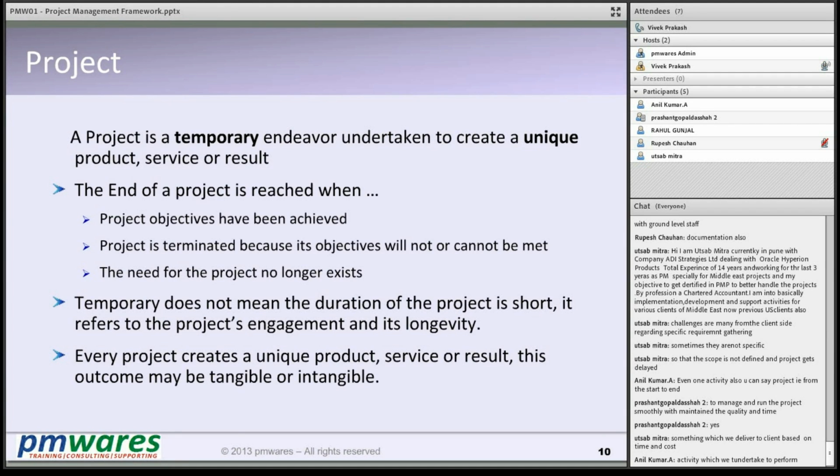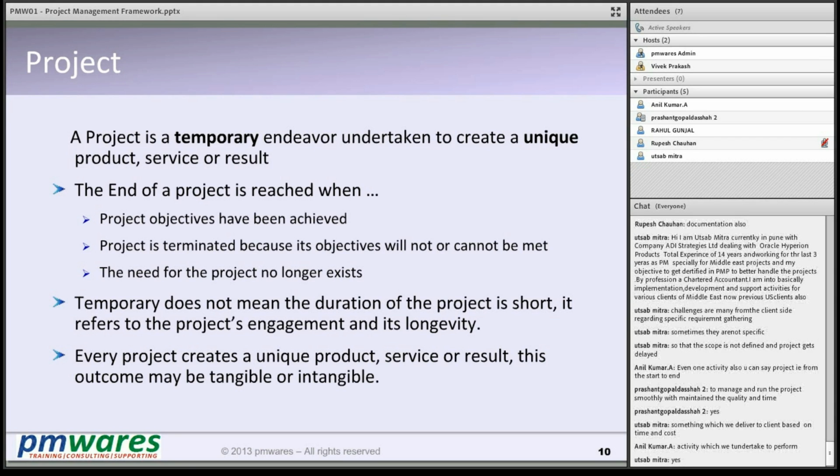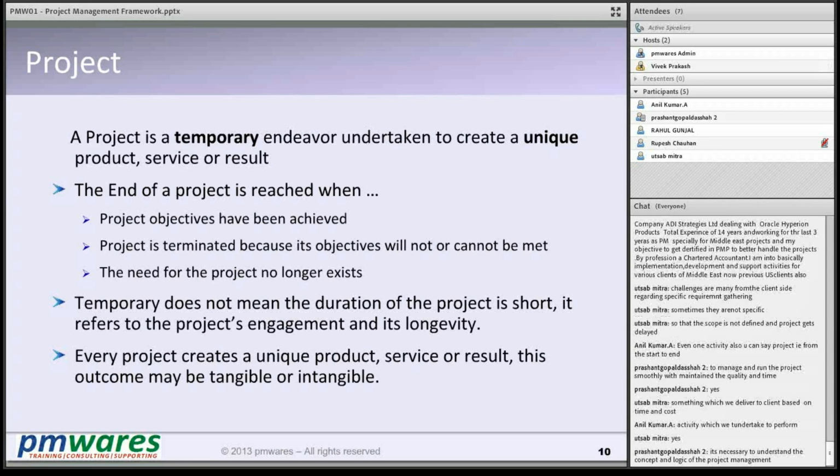Something which we deliver to a client based on time and cost. Okay, so client based, and to deliver within time and cost. So you're talking about a product, service or result, right? An activity which we undertake to perform. Okay, right? It is necessary to understand the concepts and logic of project management. That's right.